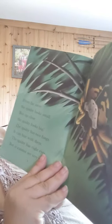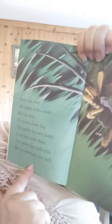From far away, the spider looks small. But up close, the spider looks big. The spider has two fangs, which are right there. It can bite with them. The spider has eight eyes. One, two, three, four, five, six, seven, eight eyes. Wow. But it cannot see very well.